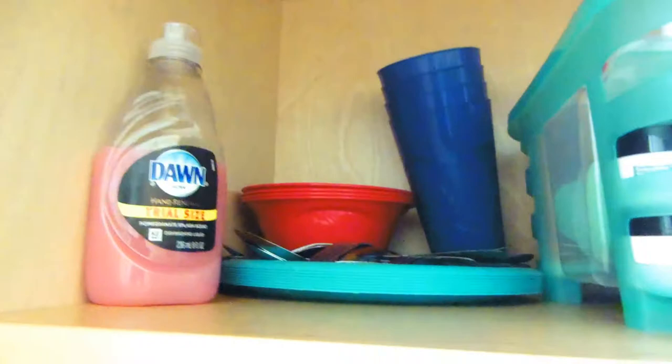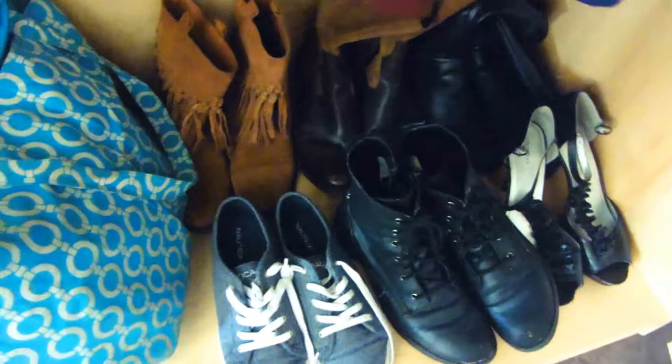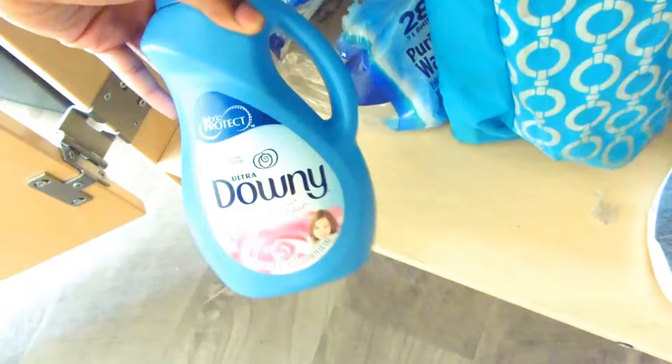All dishes are right here. The dish soap and the dish drying rag. I have my hair things here in this little hanging caddy. I have hangers, I have clothes. Down here I have my shoes, the general six pairs of shoes, with the exception of the ones under my bed. I also have my fabric softener, my computer bag, Ziploc storage bags, and then I have some water, which I'm going to have to refill.